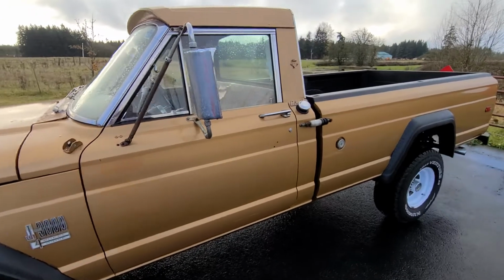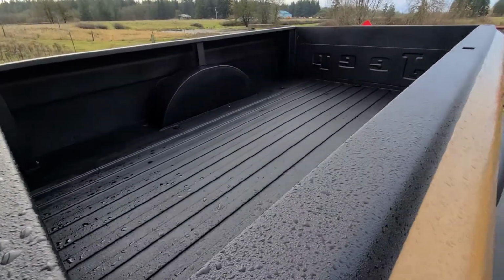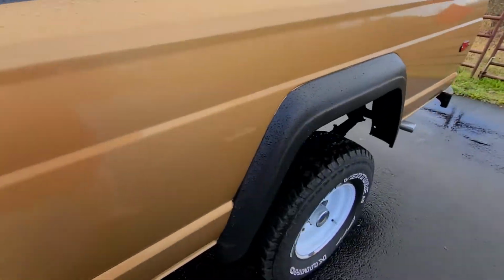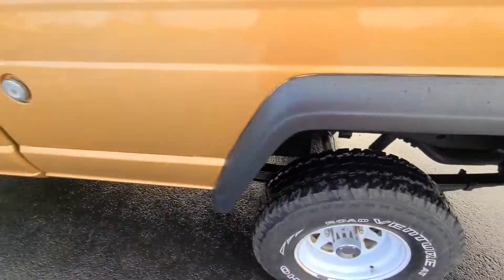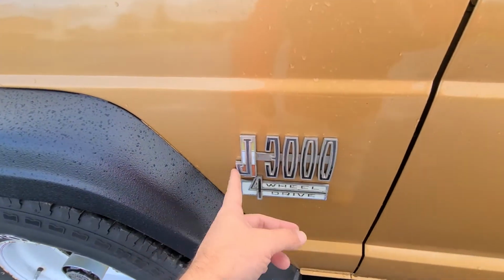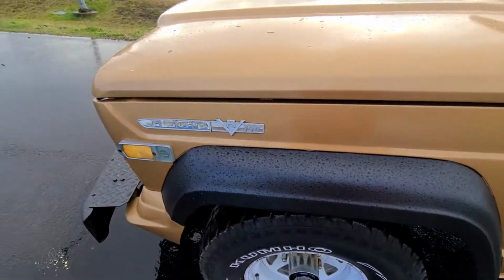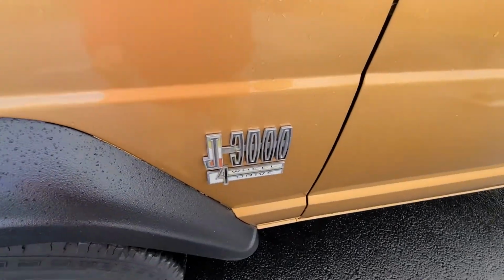Like I said, it's no reserve on the 6th. Really a cool truck. Lots of tread on here. Kind of geeking out on this truck. It's custom cab. Like I said, it's got all the logos. Jeep V8 350, J3000 four-wheel drive.